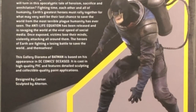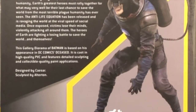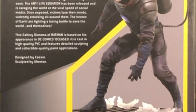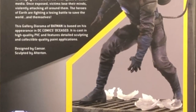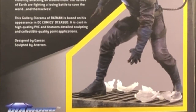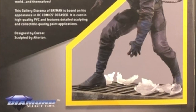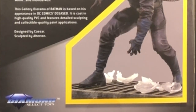The anti-life equation has been released and is ravaging the world at the viral speed of social media. Once exposed, victims lose their minds, violently attacking all around them. The heroes of Earth are fighting a losing battle to save the world and themselves." This gallery diorama of Batman is based on his appearance in DC Comics' Deceased. It is cast in high-quality PVC and features detailed sculpting and collectible quality paint applications. Designed by Caesar, sculpted by Alterton.